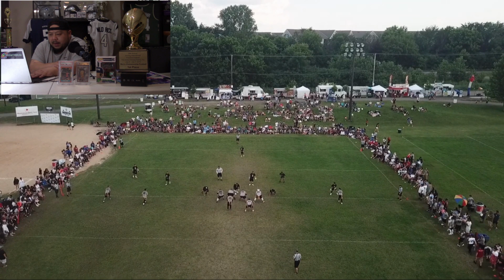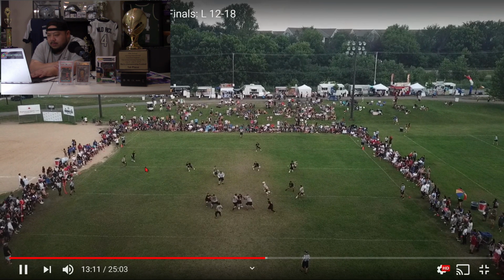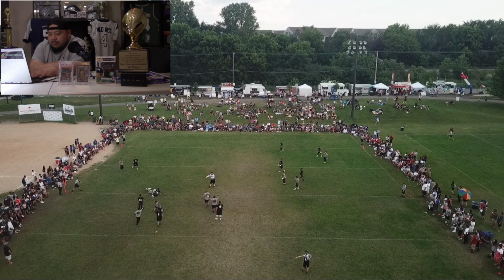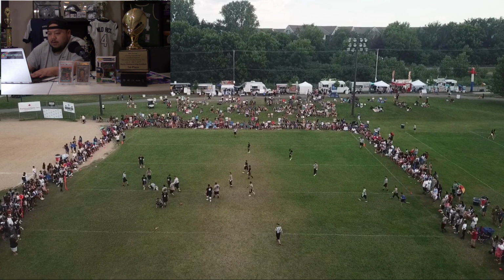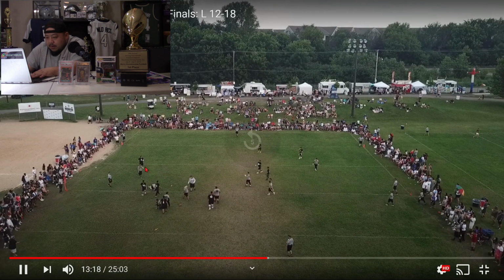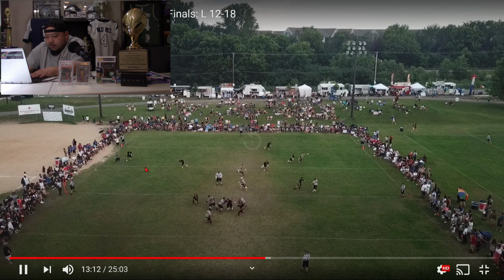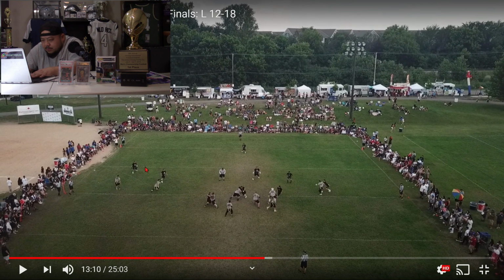So I'm reading man here. And this is kind of a broken play. Okay, and we end up getting a personal foul here. It gets caught between the ball and the receiver, and there's a little collision. Rightfully called. I think I would have called that as well. Let's see what happened here though.